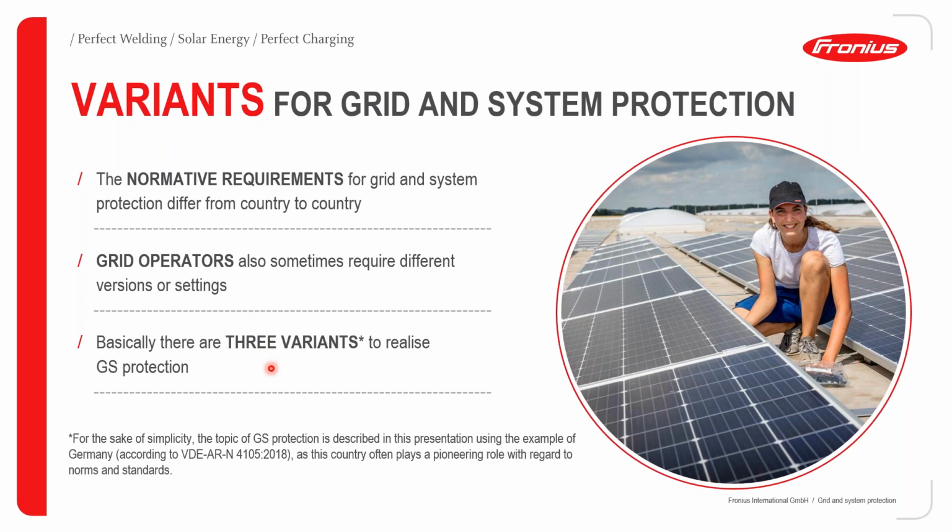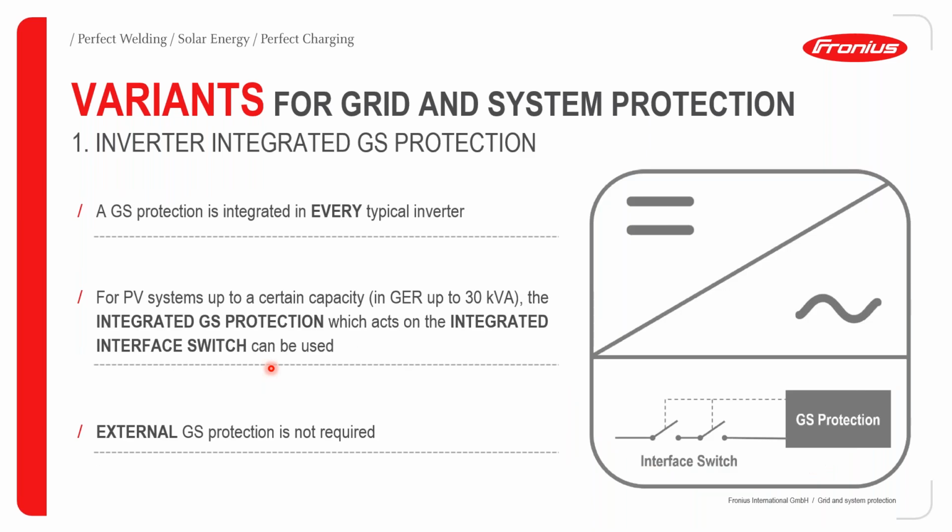Like I was saying, we have basically three variants, and we'll look at them in the coming slides. The first is the case where we have the inverter-integrated GS protection. Some of us might not know, but GS protection is usually integrated in every typical inverter. It consists of a GS protection device, which actuates the integrated interface switch, as you can see illustrated. From this illustration, we can see that it is embedded inside the inverter. So in this case, no external GS protection is required. For this, the range is up to 30 kVA: for inverters and plant capacity up to 30 kVA, we have this implemented in the inverter.